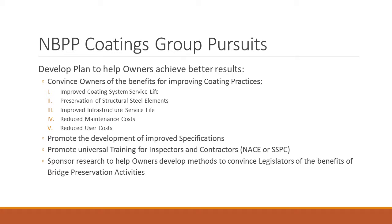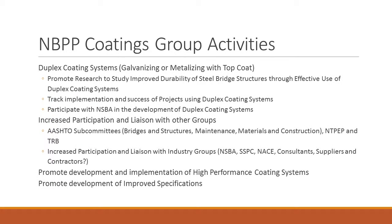And we're apparently doing that pretty well. So what are we pursuing this year? Well, you all voted on this one, which is duplex coating systems, galvanizing and metallizing with top coat. It only came in number 4, but I'm not dissuaded at all, because T9 has identified this as their top research project.